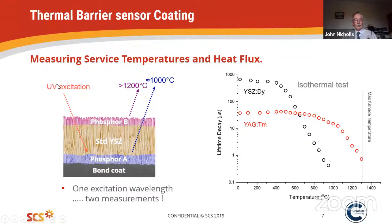We use the same UV excitation wavelength, but it excites one frequency from that top layer, phosphor B, and 1 frequency from phosphor A. And we can simultaneously monitor both of those because the TBC is transparent, and therefore we get a temperature measuring the interface, which can measure up to around 1000 degrees centigrade. And we have another temperature that can measure the surface that we have validated up to 1300 degrees centigrade. But that was the maximum temperature of our furnace when we did this test.